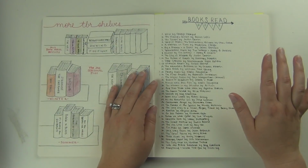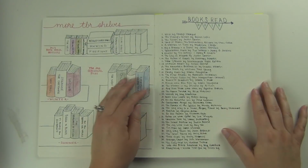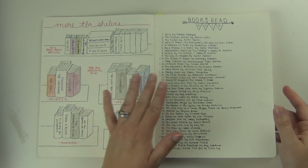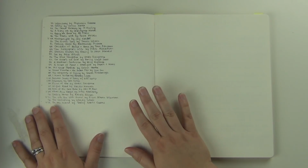Okay, so for books read in 2018, this is where I keep a list of all the books that I've read. I'm making little asterisks next to ones that I considered my favorites, so that when it gets to the end of the year and I want to do my top 10, it'll be easier to pick them out. And I am already up to 73 books this year.